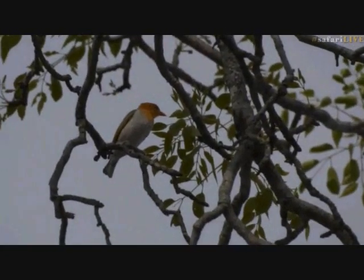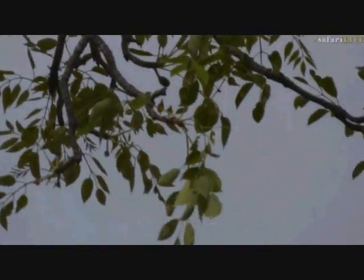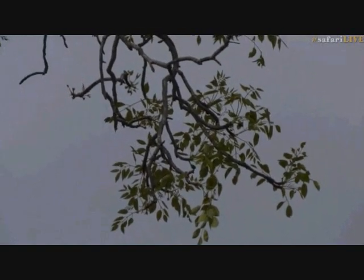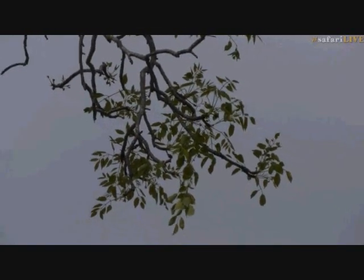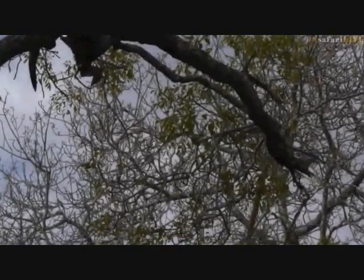There we go, look at that. There's that one there, and then just further down, VM, if we can see it. Oh, where did it go? Oh, it just moved. It's a beautiful red-headed weaver. Oh, off to the left, VM, just on the bottom branch. There it is.